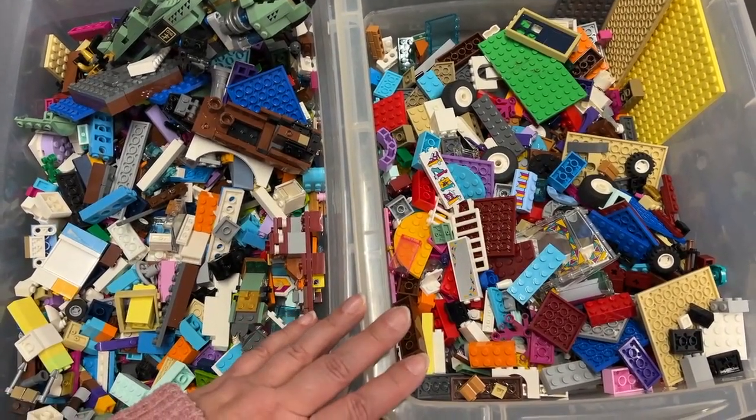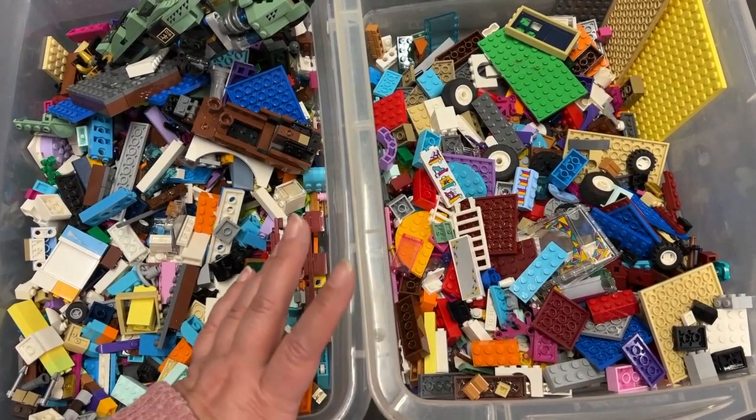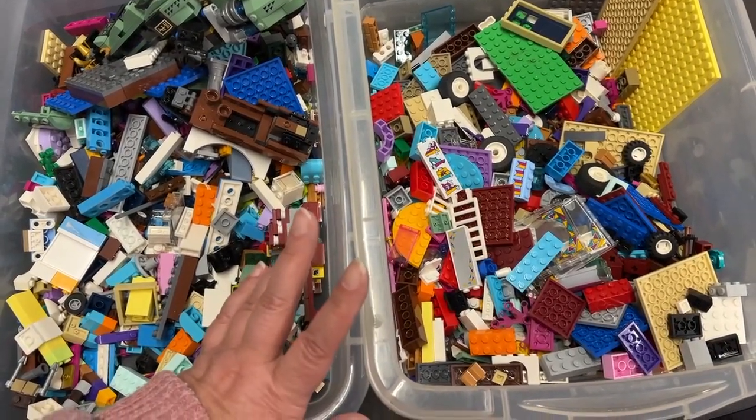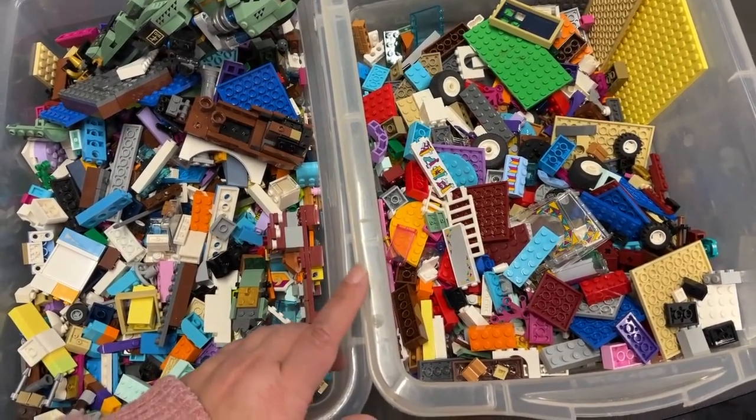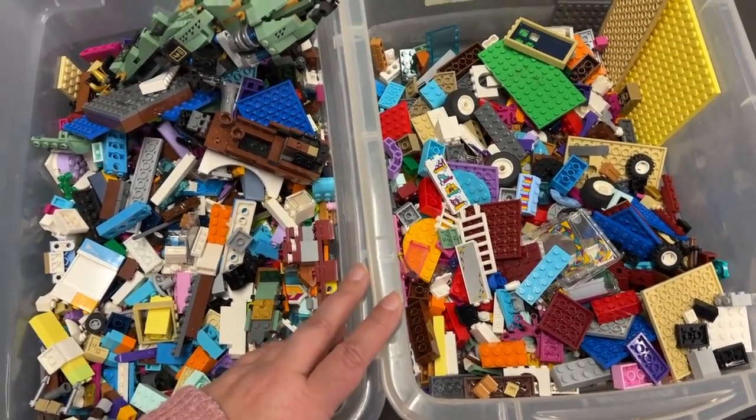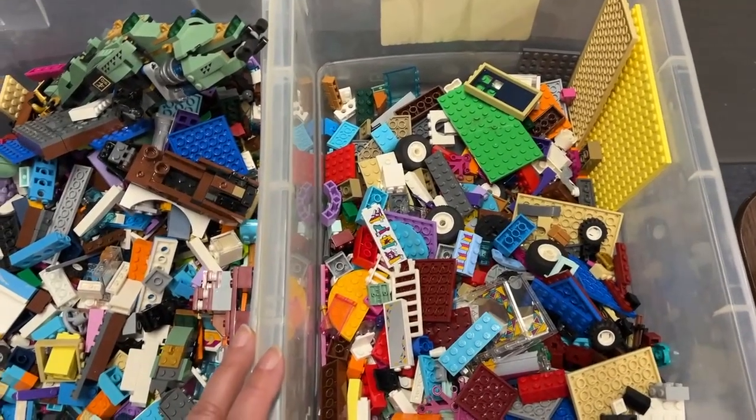Really, the Lego has been a back burner thing for me this month. She was in the hospital for 16 days this time, I think. It's just been one thing after another since July. But like I said, I just wanted to give you an update, let you know what I was working on.